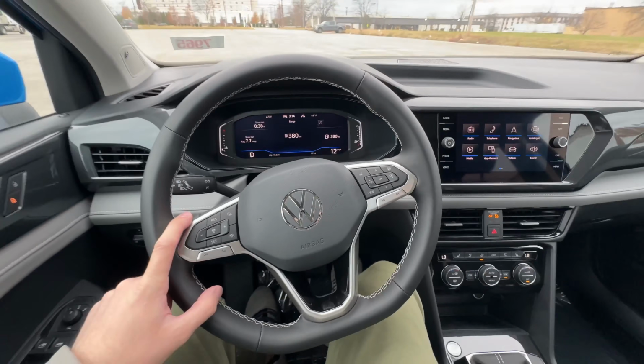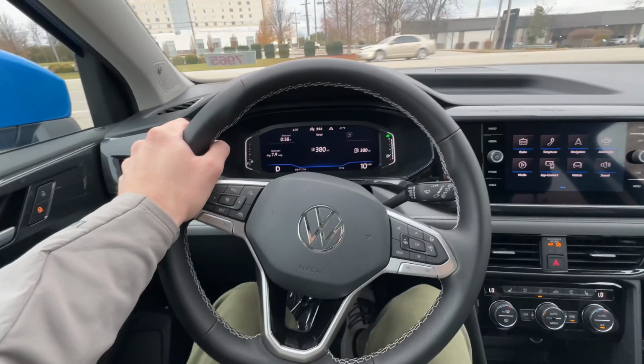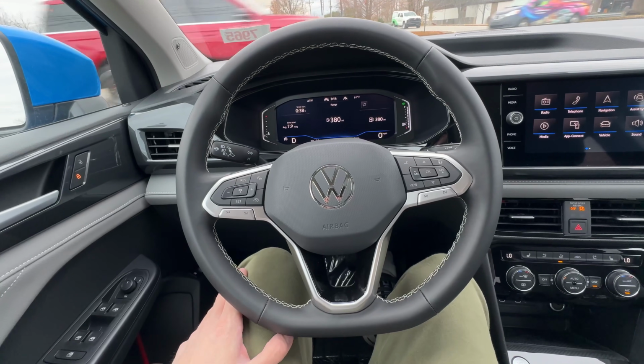Now, I've driven it a little bit. It's pretty quick, I can't lie. It's not a sports car by any means, but it does walk that fine line that I think Volkswagen was trying to achieve between the Tiguan and the Golf wagon.